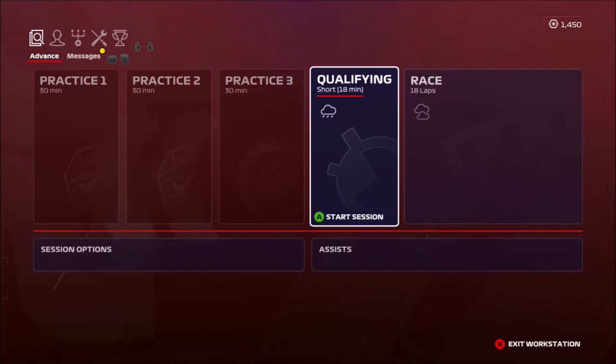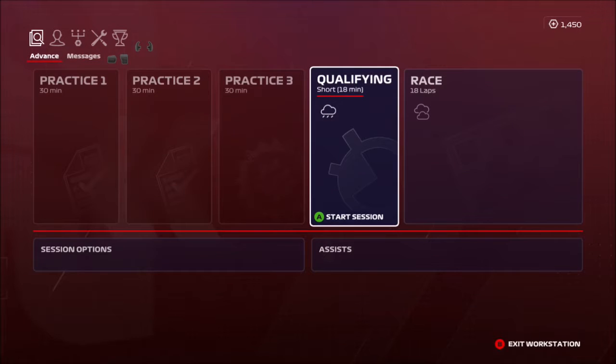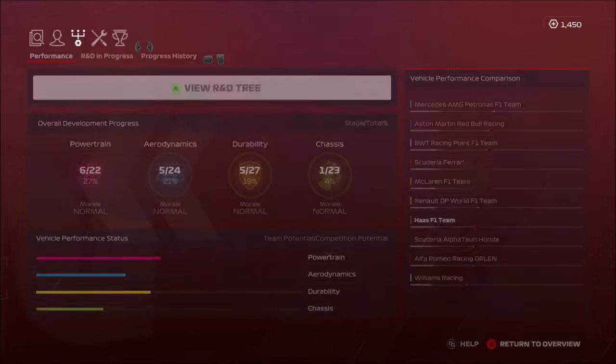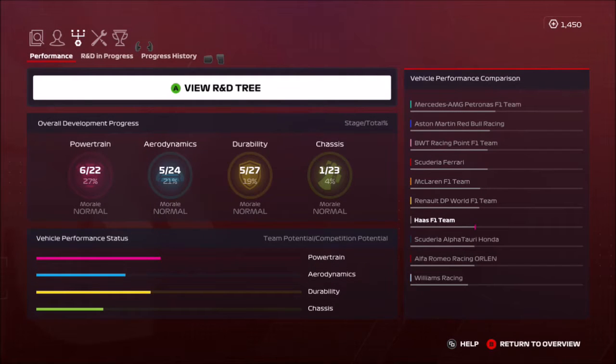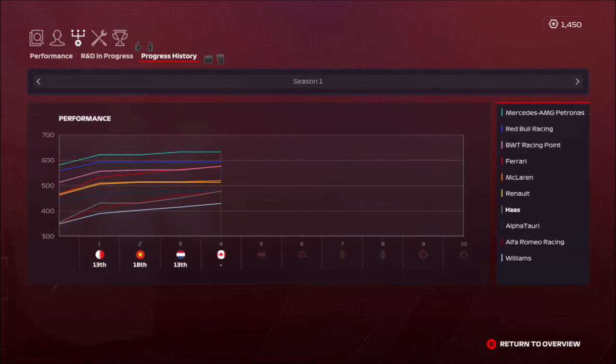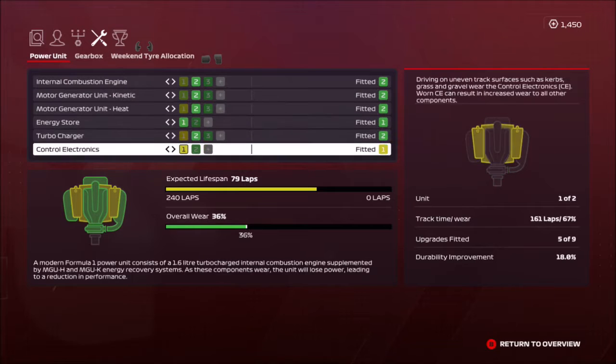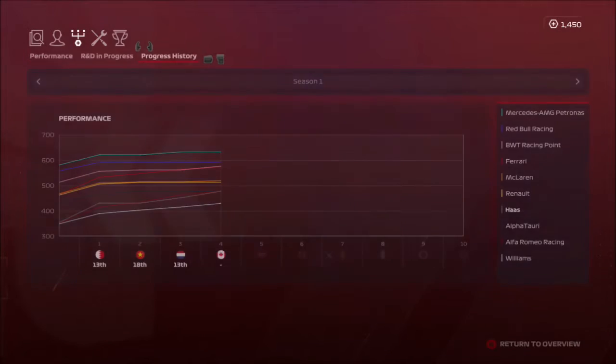And here we are then. And as you can see, it's going to be a wet qualifying, it's going to be raining for qualifying, and what's even better, we have actually jumped Alfa Romeo and AlphaTauri in the performance chart. We're above them now, and we're really close to Renault and McLaren. So we've made big steps in the last few weeks between the Dutch Grand Prix and now here the Canadian Grand Prix. Just getting a new turbocharger, control electronics, because that was a bit worn out, but now let's go into qualifying.